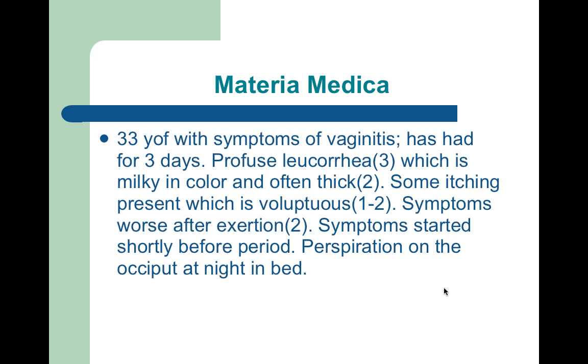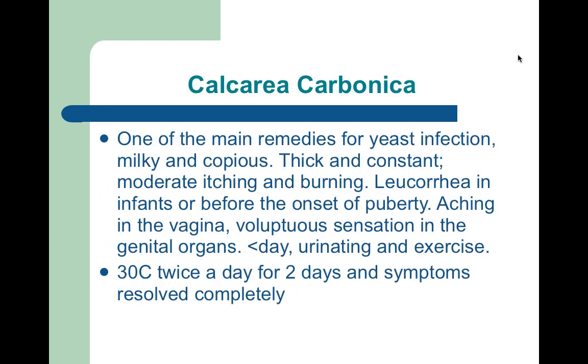The other thing about Calcarea carbonica, get the picture of the little cherub baby, a little fat chubby baby with a sweaty head. Calcarea carbonica has a lot of perspiration on their head at night. Characteristic Calcarea carbonica, sweaty head. So these two things point directly to Calcarea carbonica. Leukorrhea in infants on or before the onset of puberty, aching in the vagina, voluptuous sensation, aggravated during the day, urinating and exercise.